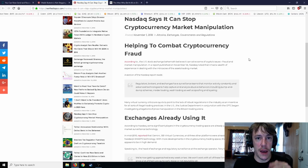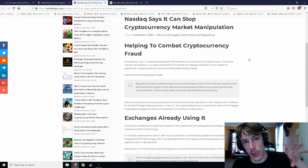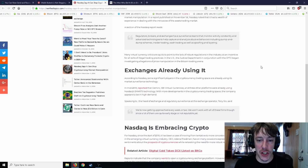particularly because they usually have these tiers, like these people don't know about it for so long, and these people know about it earlier, and then these people know about it even earlier. The people that run it are the ones that sell before they even announce to sell it. So they're a terrible idea. So exchanges are already using it.